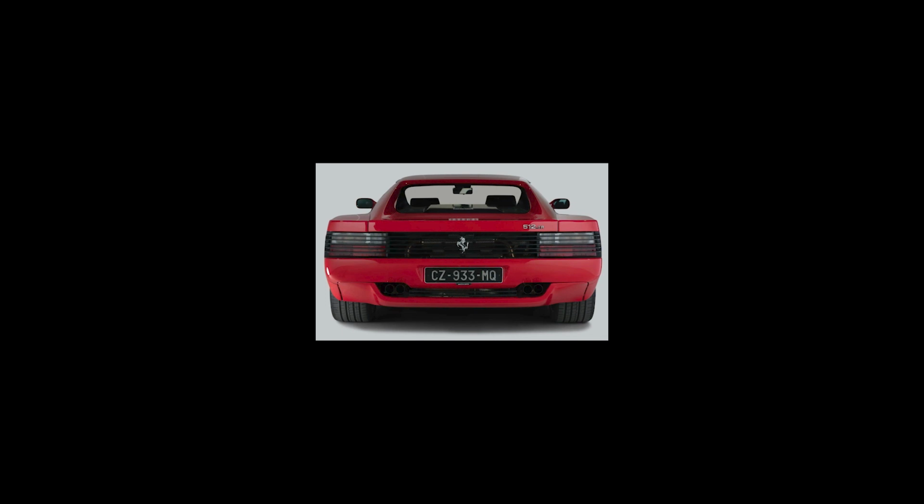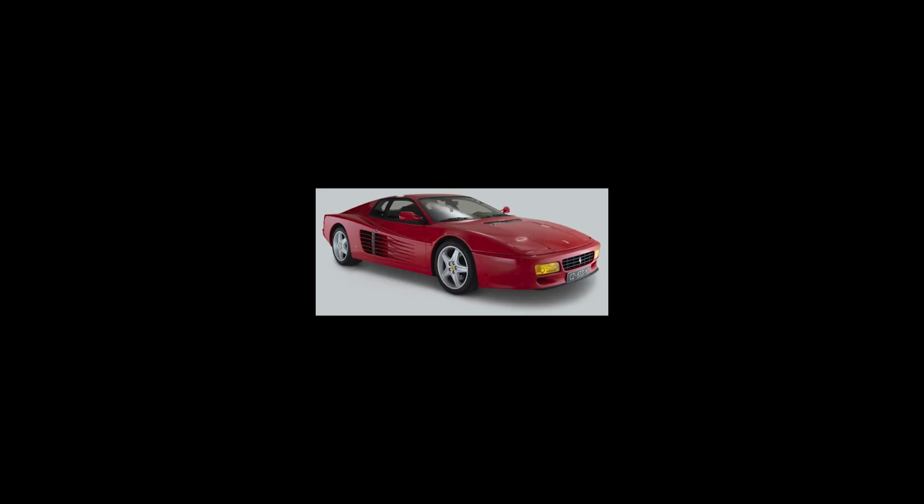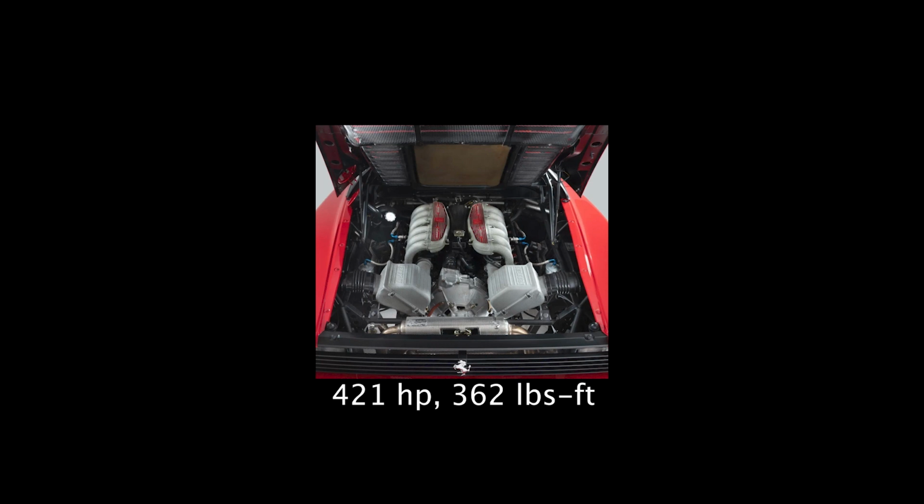On Bring a Trailer today, a pair of Ferrari 512s, a BBI, and a TR. A Rosso Corsa 27,000-kilometer Euro 1992 512 TR sold for $254,000. A nice car. Again, photography. The Rosso looks much deeper than typical. This was a fair sale.